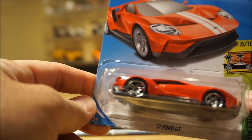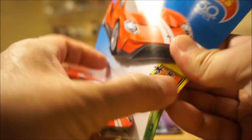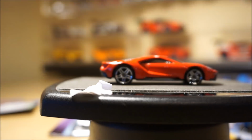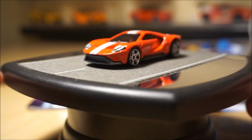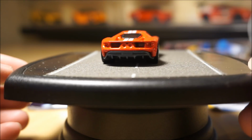And then found this one. I think this is a fairly new one. It's a K case, so it's just a recolor of the 2017 Ford GT. Pretty standard red with the white striped tampo down the middle. And there we go. So this will go into the display case on my wall.